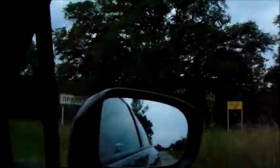One point four. The road sign of Pripyat, that we leave the town. Leaving Pripyat, and enter the Red Forest.